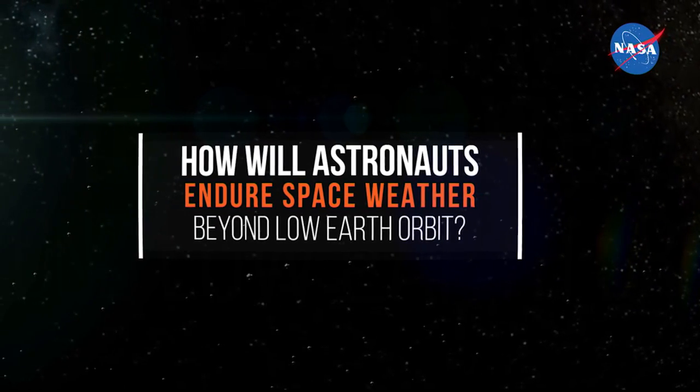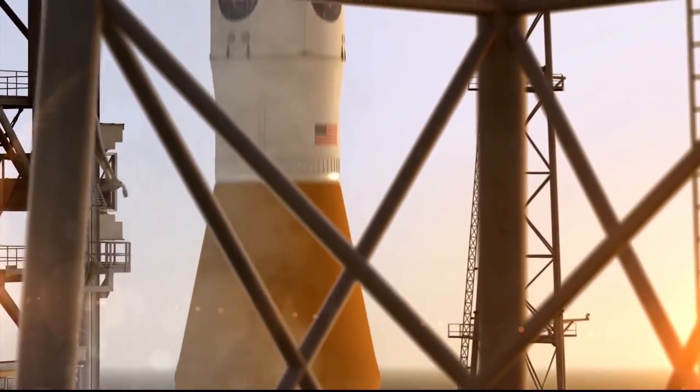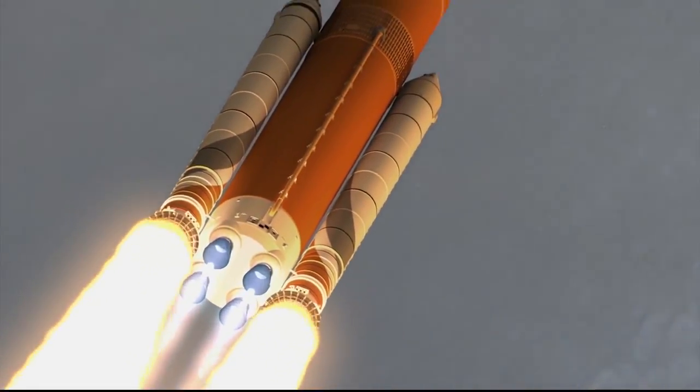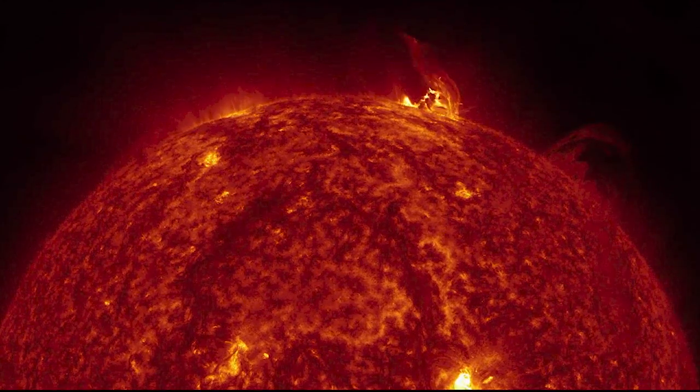NASA's Human Research Program has been looking into several ways to try to shield astronauts from galactic cosmic radiation. Just as early explorers had to endure weather as they traveled to new lands and explored new areas, astronauts, when they go on space travel outside the Earth's magnetic field, will have to endure space weather. This space weather would include things like galactic cosmic rays, which are remnants from supernova, and also solar storms, which include things like solar particle events and coronal mass ejections.